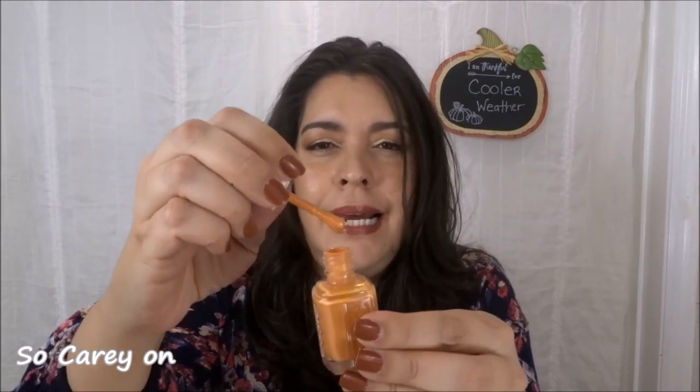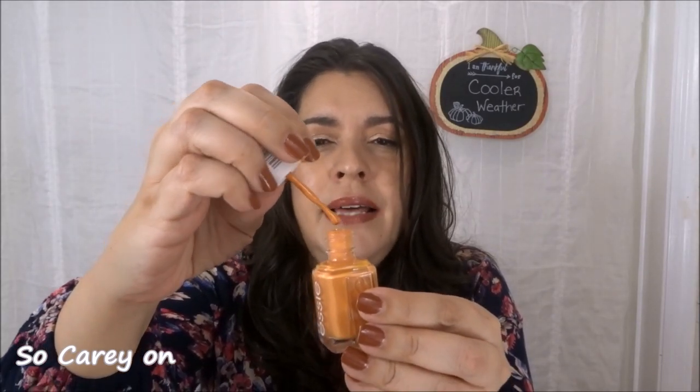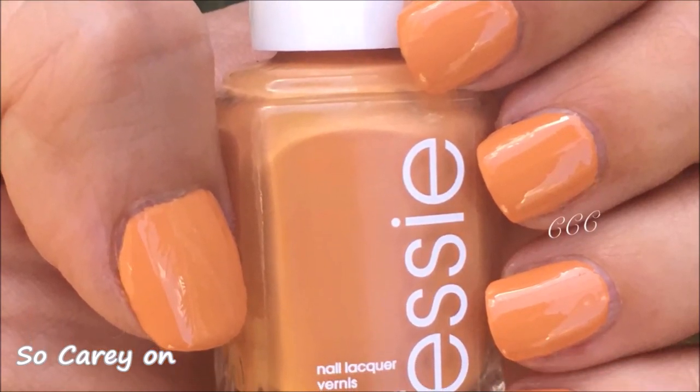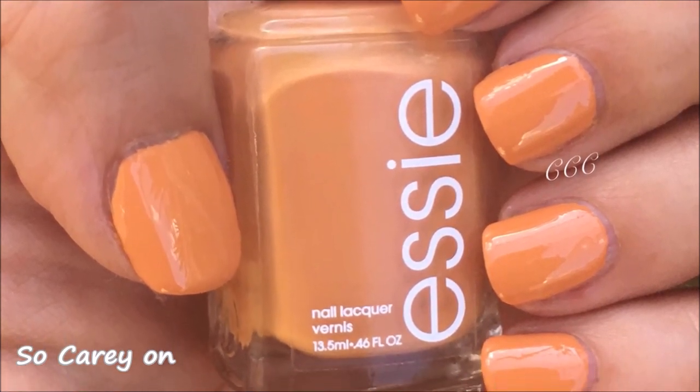It's really, really pretty. It wore fairly well. I think this one chipped on the second day, and this is the new brush, which, by the way, I love. I think it was a two-coat polish. I don't have any complaints because if I can get 2 days and the nails look nice, to me that's okay. I change my nails every 3 days, so I don't really notice it.